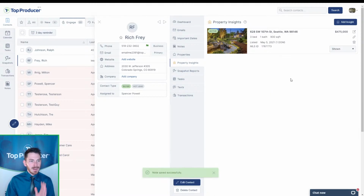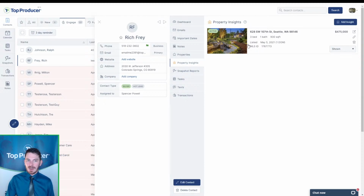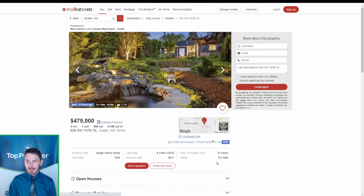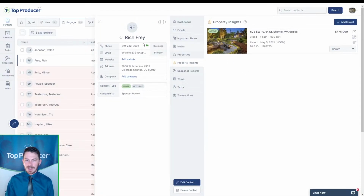So then you might not see the note right away, but that's because to avoid clutter, they are tucked away into the insight. So you just click on the insight and it expands the note section. You click it again and it goes away. You can click on this little link icon. This will open it up on Realtor.com if you want to quickly view the information without going through your MLS. So as you can see, it's a really easy way just to document all the different properties.